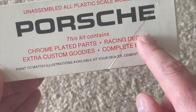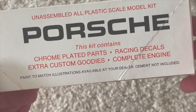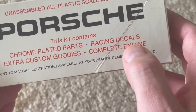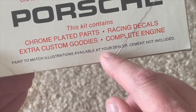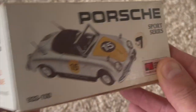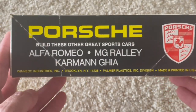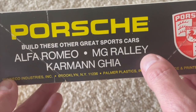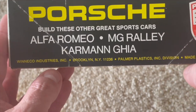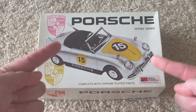Chrome-plated parts, racing decals. Okay. Extra custom goodies. Ooh. Complete engine. That's pretty interesting right there. We'll get into that. Paint to match illustrations available at your dealer. Cement not included. And yeah, this is basically what you get. Got some black artwork. Build these other great sports cars, the Alfa Romeo, MG Rally, and the Karmann Ghia. Again, Palmer Plastics. So, yeah, let's see what we get in the box.